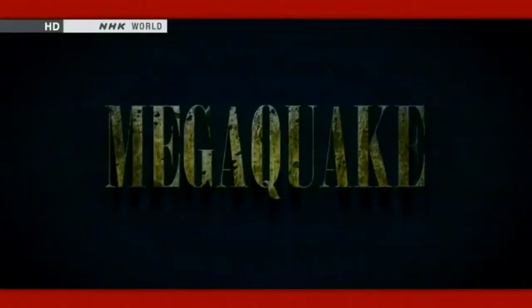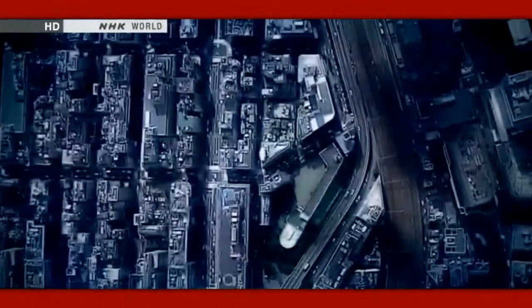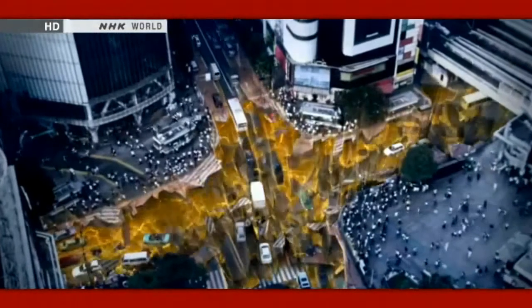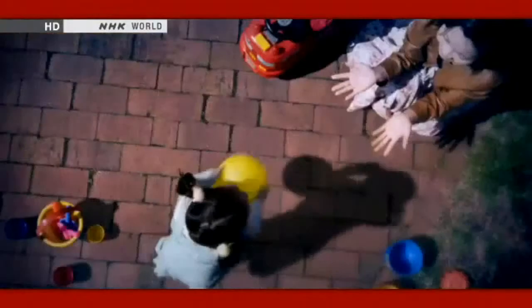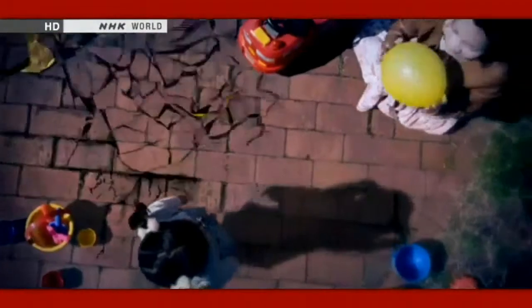MEGAQUAKE. We still don't know the true threat posed by the active faults that lie beneath our feet. Where will the next near-field quake strike?